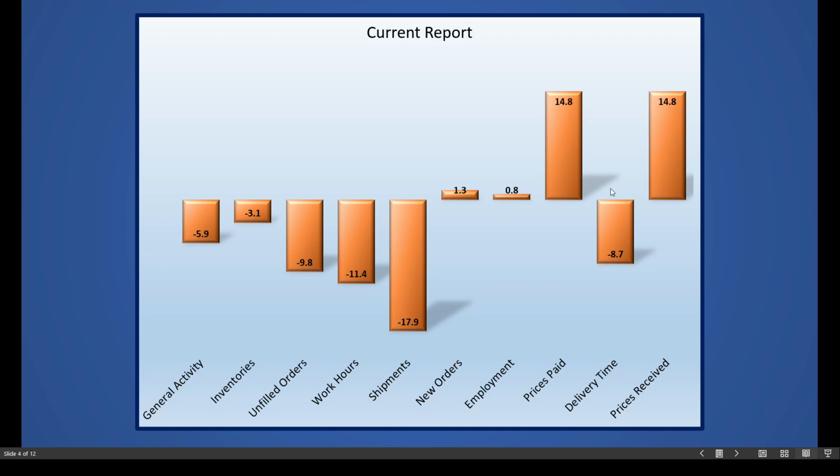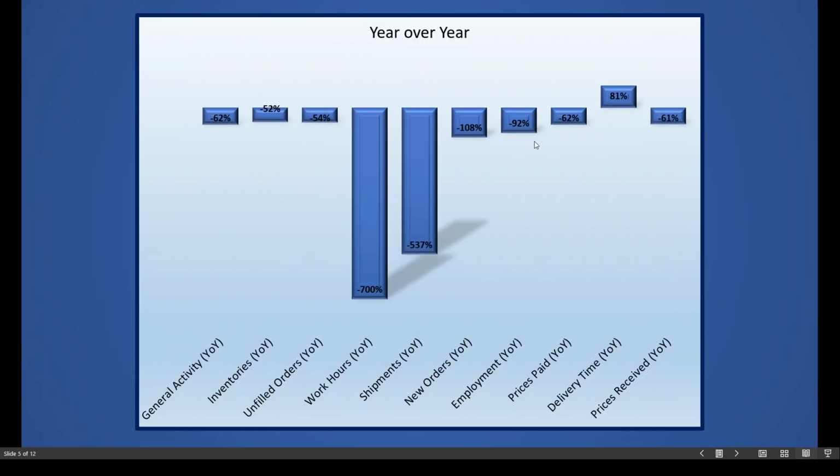And that was a risk, a concern from the Federal Reserve that the manufacturers, for lack of better words, their profit margins were being squeezed because they were paying more than they were receiving. But that has equaled out, and that's a good thing.